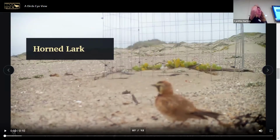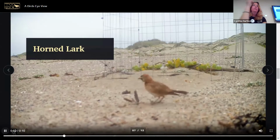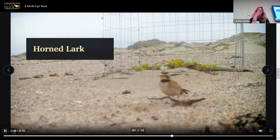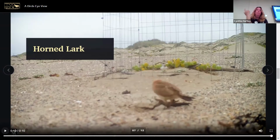And horned larks. I actually get really frustrated this time of year because I see more horned larks than anything else. Other than snowy plovers, we probably captured horned larks the most. Well, I won't say as much, but this time of year, it seems like it. They are right there. They nest in the same habitat. I thought this was a really cute video, so that you can see the plover sitting on the nest, just kind of watching. Looking for bugs, I would assume.